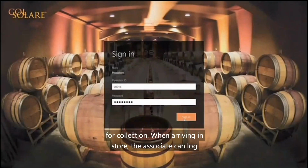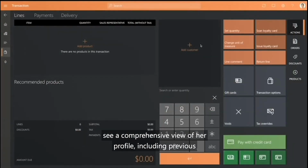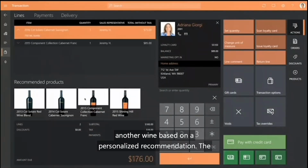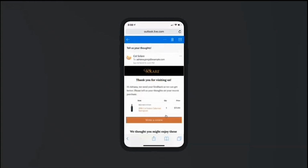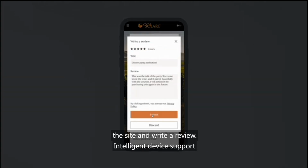When arriving in store, the associate can log into the Dynamics 365 app and bring up Adriana's details and see a comprehensive view of her profile including previous purchases, loyalty status, and more. Using customer insights integrated to commerce, the sales agent is also able to see additional rich information including segments and lifetime value. He's able to suggest another wine based on a personalized recommendation. The receipt is emailed to her with rich content along with brand and marketing aligned messaging through Dynamics 365 Marketing. The next day, she gets a follow-up email from the sales assistant requesting her to add a review to the website if she's pleased with her purchase. Adriana loved the wine and used the embedded link to navigate to the site and write a review.